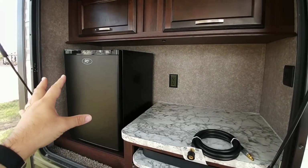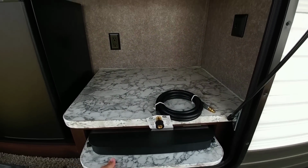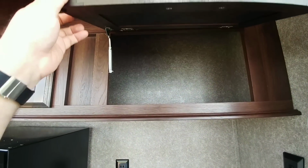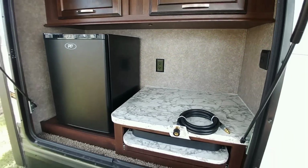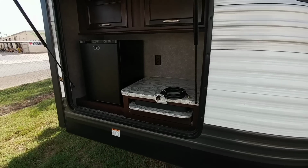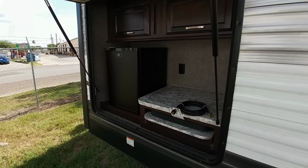You can see micro refrigerator, has space here for something, has a nice pull-out cooktop right here. Lots of cabinets. And the cabinets have nice little supports that keep them open. Very nice little outside kitchen. I wish it had a sink, but you're starting to see some of them with sinks and some of them without sinks. This particular one does not have a sink.